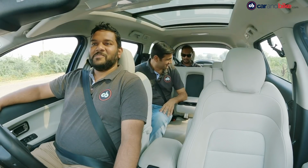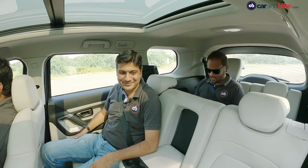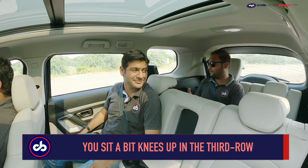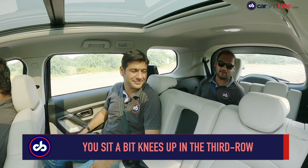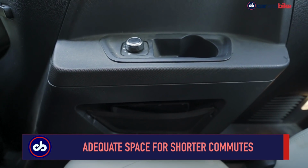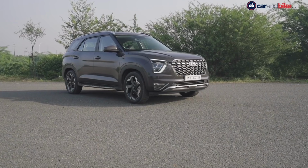Well, thank you for this, Shams. I finally have more room for my knees here, and as usual I am sitting knees up, but this space is actually good for shorter commutes. For features, I have also got AC vents here, I have charging ports for my phone, and I also have space to keep my phone here on the armrest. So Shubham, I hope you're really comfortable in the third row of the Safari. Finally I am.